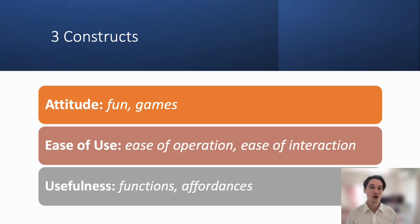So if the students wrote about games, how much they enjoyed playing games, that would go under attitude. If they wrote about how easy it was to interact with the devices, that would go under ease of use. And if they wrote about the affordances that these devices allowed them, what they could do using these computers that they couldn't do with only pen and paper, that would go under usefulness.